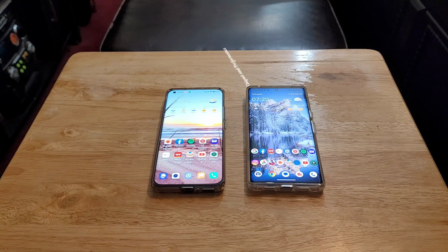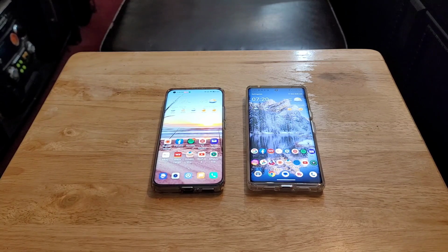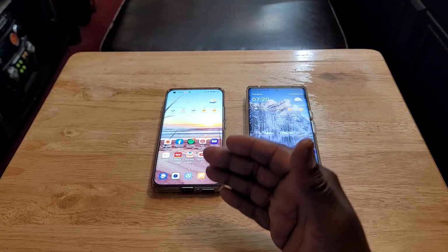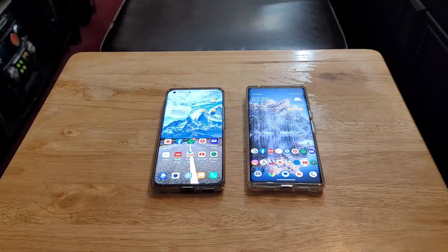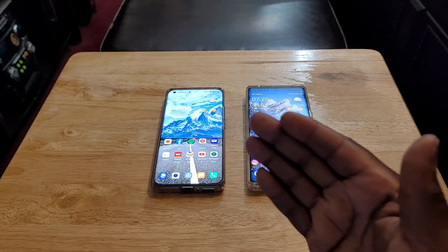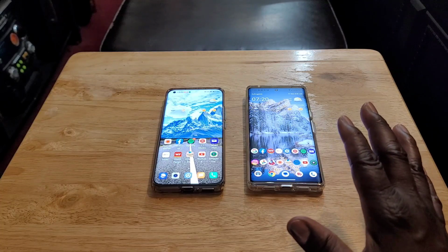Next, let's talk about chipset and performance. Now, the Mi 11 Ultra comes with the Snapdragon 888, and the Google Pixel 6 Pro comes with Google's first Tensor chip. Now, both of these phones are fast, smooth, and reliable. Now, in my opinion, based on my experience, excuse me, y'all, I'm dealing with a cold. To me, now, some people may disagree, but look, I have both of these phones. For me, they both perform great. Okay, let me make that very clear.